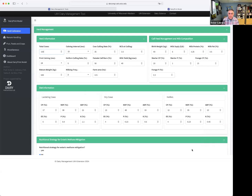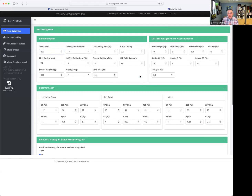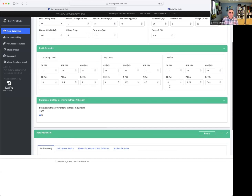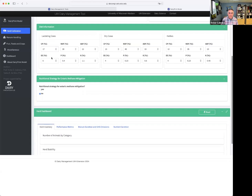It tells me here that I need to run. If I change any number here, in order to see the results, we need to run. So for a moment, let's assume this is a farm. Let's leave the default farm here that we are working with, that has this calf feed management and milk composition levels, that has this diet information. It's a standard farm, let's say, but let's do a change here.